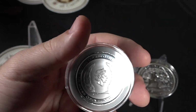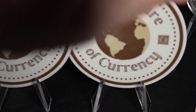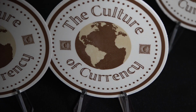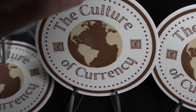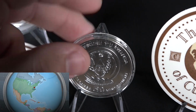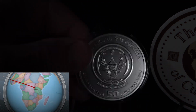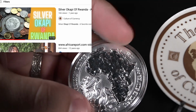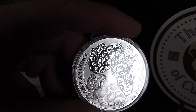Next on our list, as we talked about, we have a tie, which is mostly due to me making this list at 4 a.m. and putting a number down twice. Think of it as a buy one, get one. We are going to highlight first this coin from the African nation of Rwanda. This is the Rwandan pelican, which, if you want to know about the tragic beauty and history of Rwanda, watch my Okapi video. If you would like to know more about this coin, watch the pelican video.